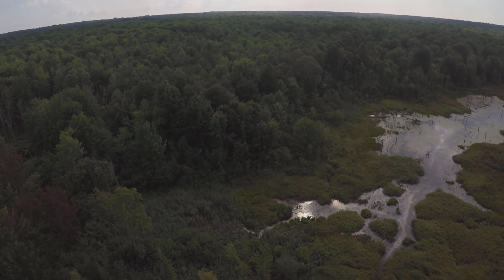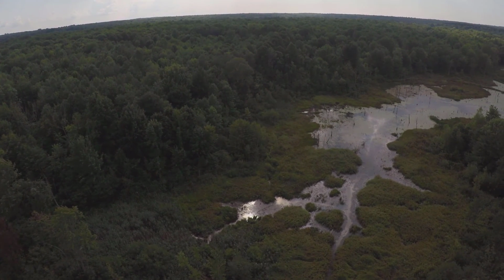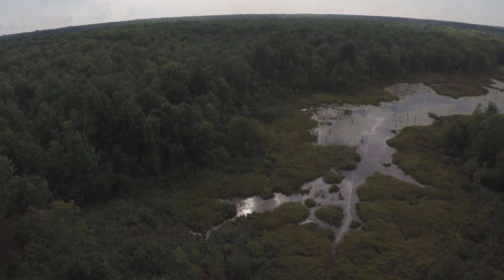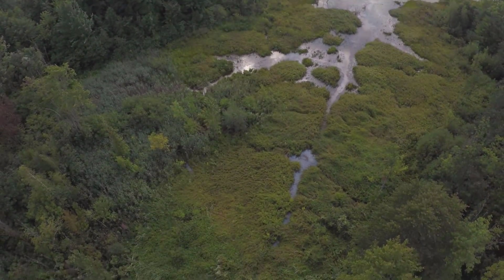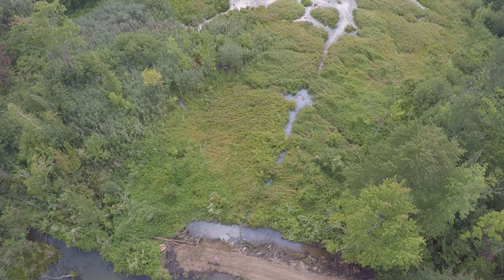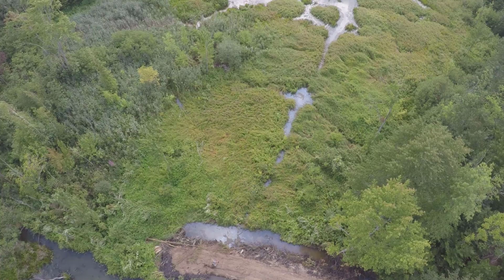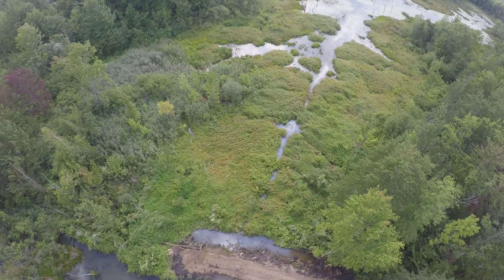And the beaver make their way up and down through these little access paths all the time. They're constantly moving up and down in here. And they're constantly going over the dams. You can see their little tracks where they're going over it and all.